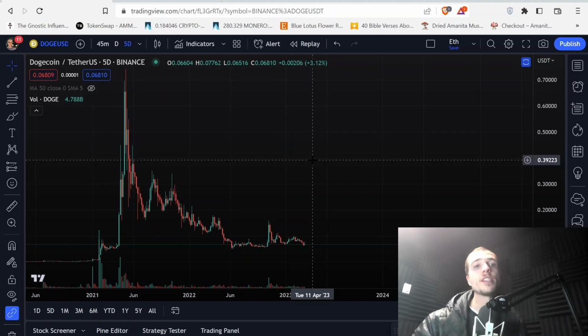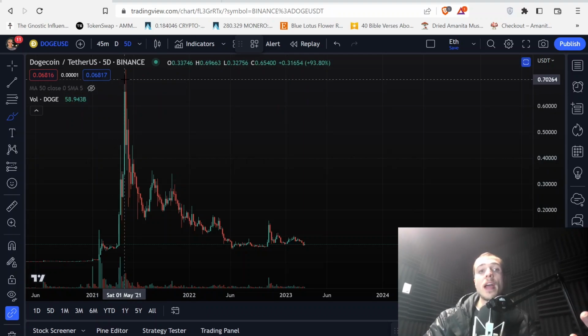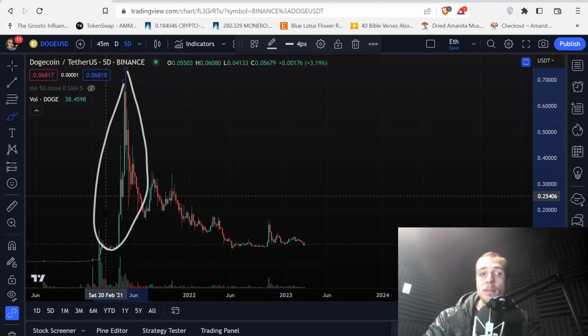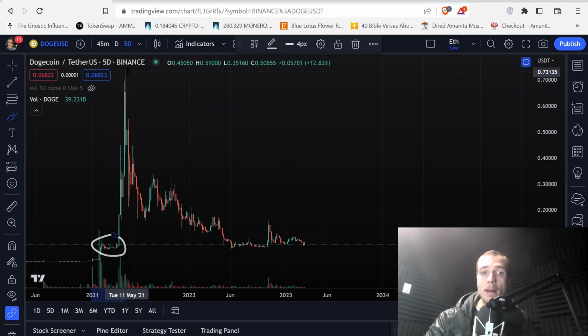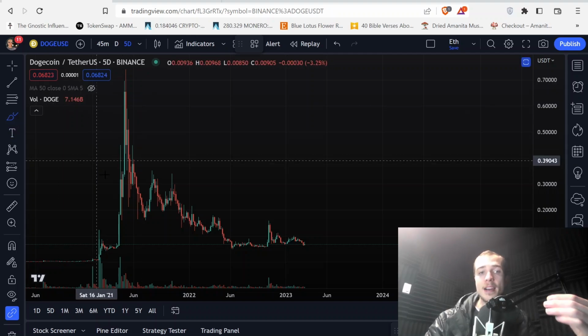So, Dogecoin versus the dollar. If we look at Dogecoin versus the dollar, of course we had that huge pump back in 2021. And if you were part of the VIP group, then you know that we told everybody to buy inside of this market right before the major pump inside of Dogecoin. So that was a lot of fun to trade. We made a ton of money here on Dogecoin.